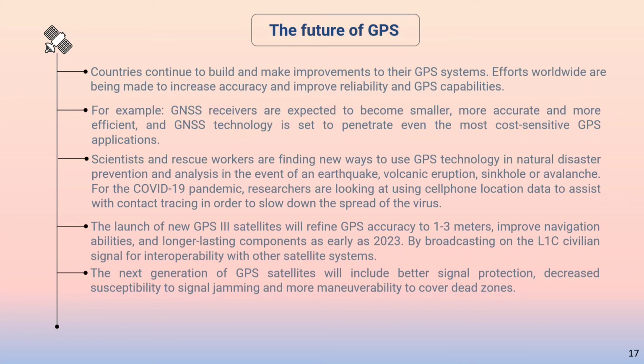For the COVID-19 pandemic, researchers are looking at using cell phone location data to assist with contact tracing in order to slow down the spread of the virus. The launch of new GPS-3 satellites will refine GPS accuracy to 1 to 3 meters, improving navigation abilities and long-lasting components as early as 2023. By broadcasting on the L1C civilian signal for interoperability with other satellite systems, the next generation of GPS satellites will include better signal protection, decreased susceptibility to signal jamming, and more maneuverability to cover dead zones.